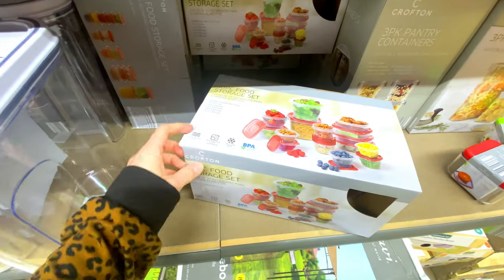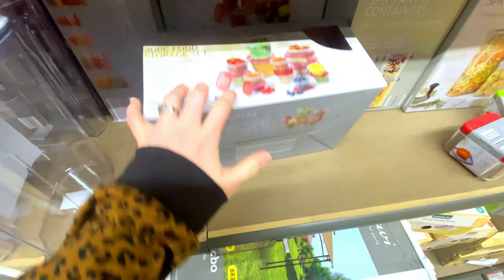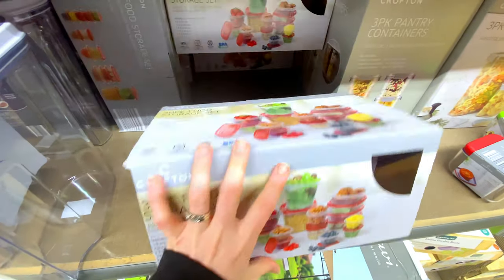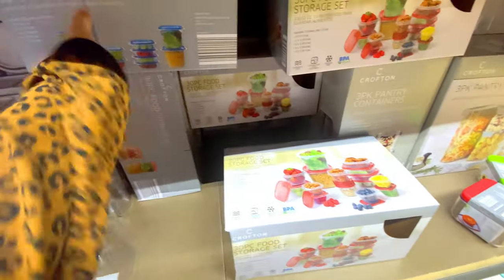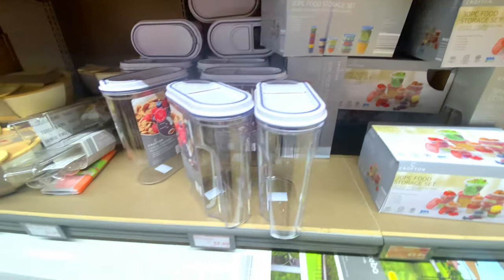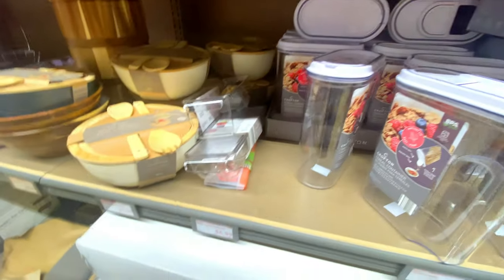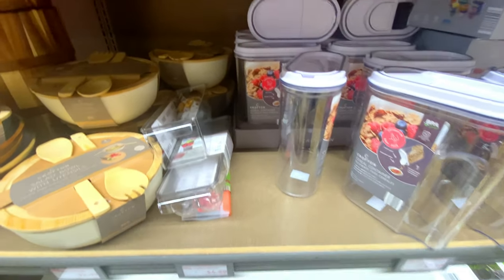But they have on this, this used to be $8 and now it is $4, which I think is a really great price. These are the type of storage bins that I usually use. And then they have the red, and then they have the blue ones. This is the 30-piece. They have the cereal containers still here for $8. So I'm still seeing some of the main things.